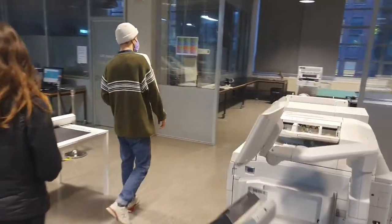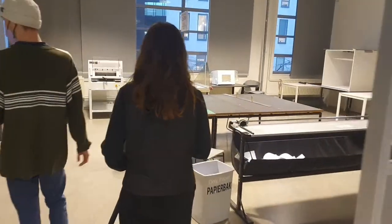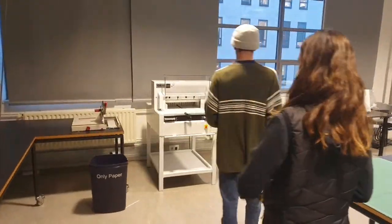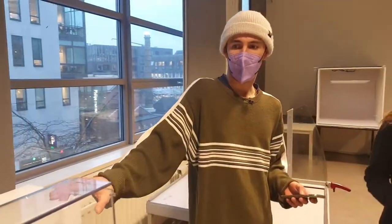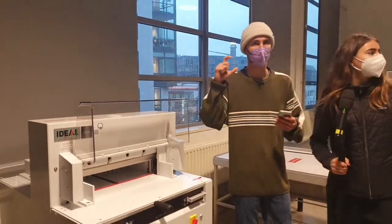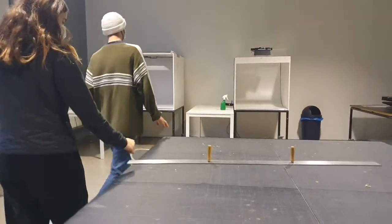Then it goes on to the area where you cut, I would say the cutting. This is the after-printing part where you can fold, cut, and link. For example, this machine is for cutting through hundreds of papers, really thick, so you don't have to do them one by one on the little machine.